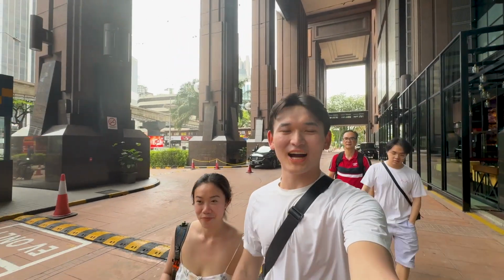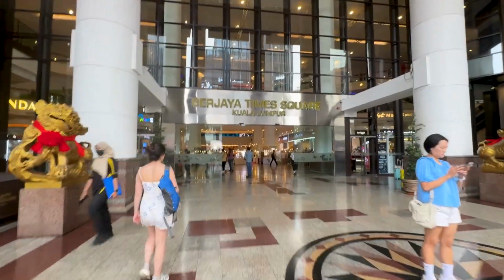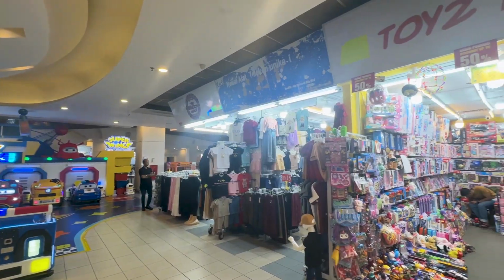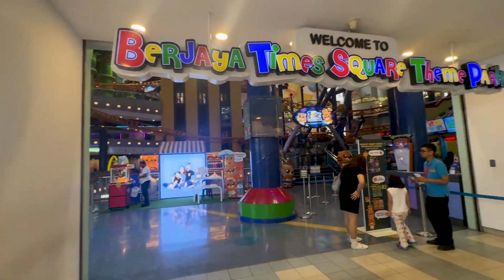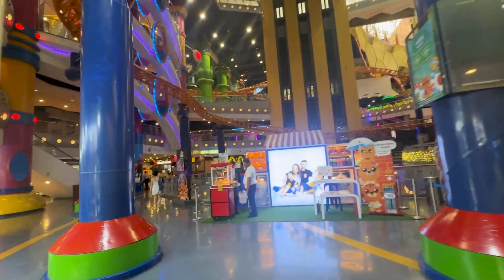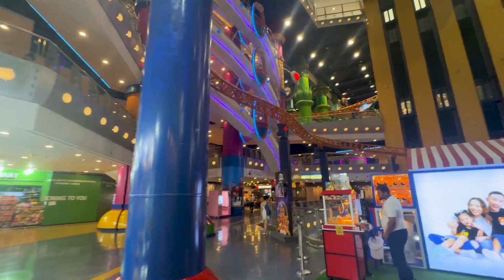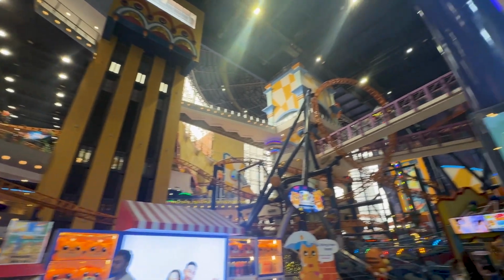Next stop, Berjaya Times Square. While much of the mall are shops like this that we've seen before, this is something unique about it. It has a whole theme park in here, mainly catered towards children, but there are adult rides. We're not gonna participate, but we're just looking at it. It's huge, look at this.